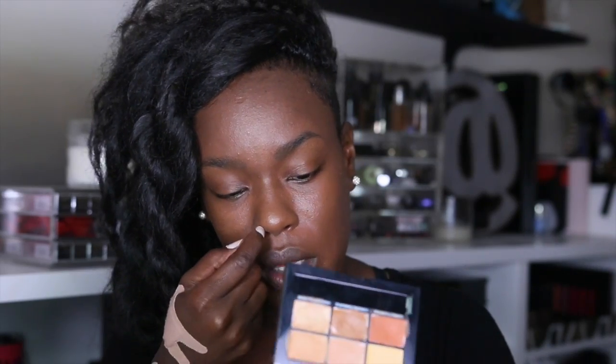Okay, so for color correction, I am going to go in with my Maybelline Master Camo palette. I absolutely love this. And I need a lot of color correction right now. Like, my bags are bad. I don't know, I just can't sleep.